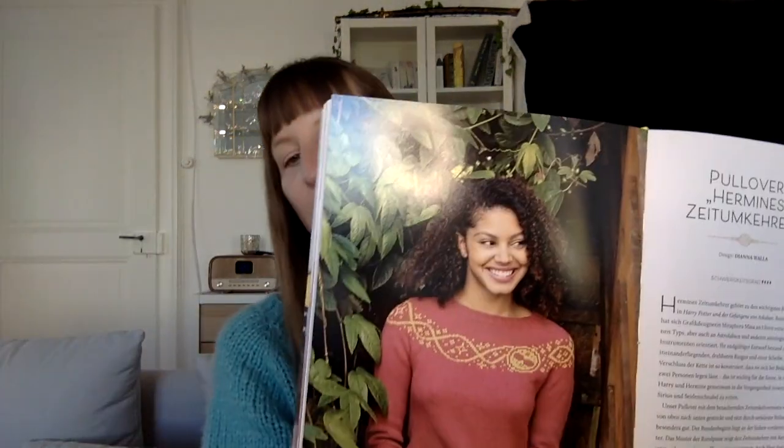I wanted to knit the Hermione's Time Turner sweater, but I actually took the wrong wool for it, and it looked terrible, and I ripped it out. But I really intend to make this one again because I really like the colorwork pattern. I left out the actual time turner. I just did this part once more to close it.